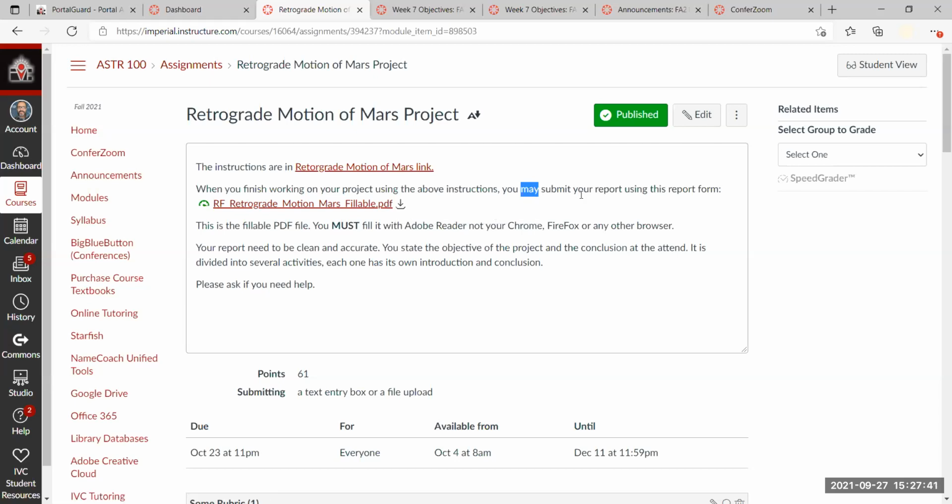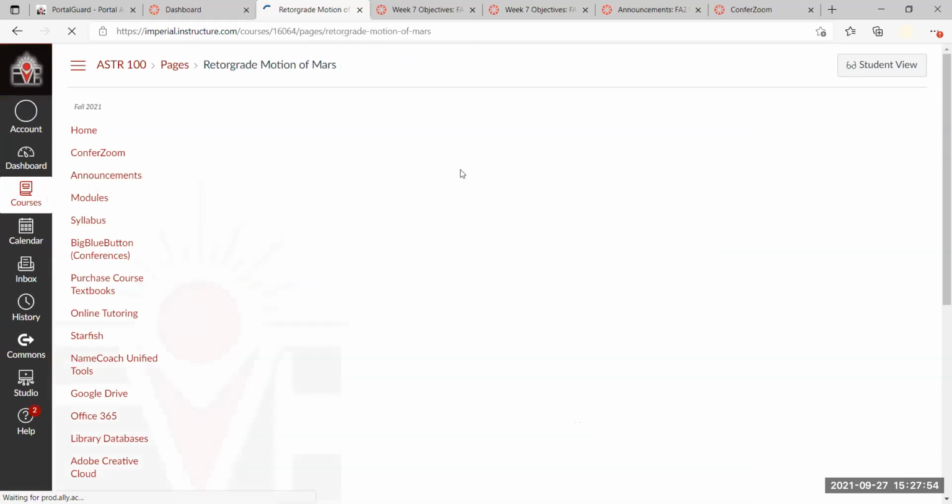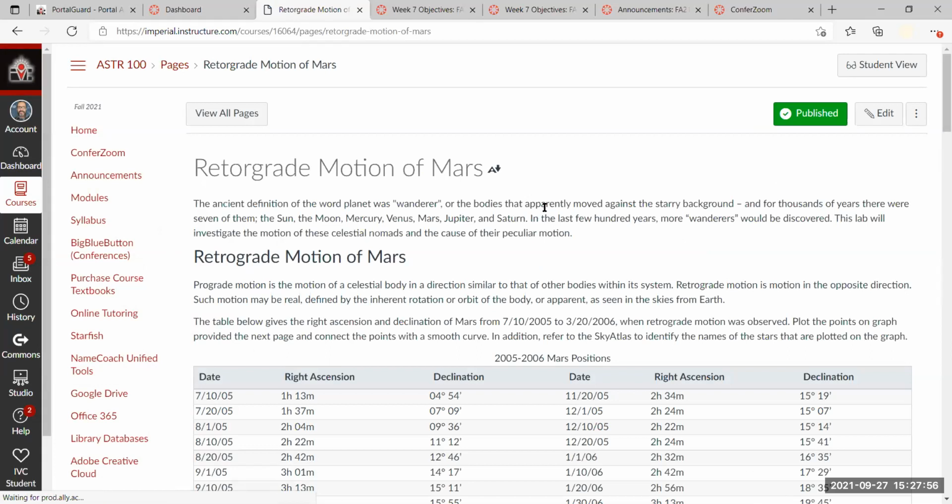So because of this option in here, I wanted to make sure this is clear for you guys while you're working on this project, that this is not a requirement, okay? Let me open the instructions though, because that's where everything is happening, so that I understand what's going on. So the project itself deals with the retrograde motion of Mars.